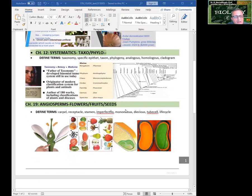Chapter 19 is Angiosperms, which is flowering plants, which really specializes on flowers, fruits, and seeds. Seeds we've seen in another chapter, but flowers and fruits are really unique to this chapter. Parts of flower, you need to be familiar with. Fruits come from the ovary part of this flower, that you need to be familiar with. The different types of fruits, and the seeds, right?